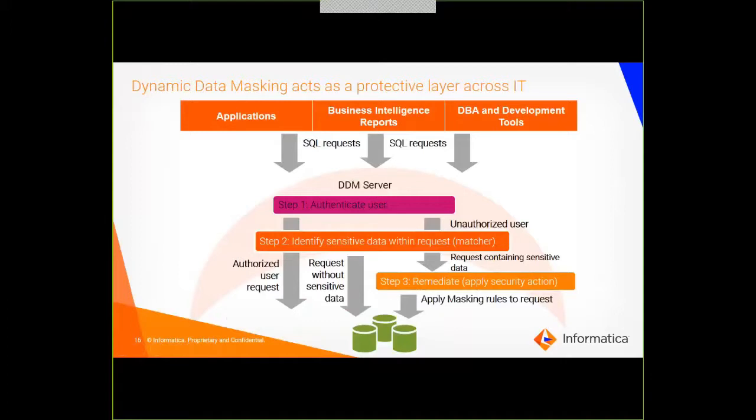So how does it actually work? On the top part of the slide, you've got your applications, you've got your BI reports, and you may have some DBAs or development tools like SQL Plus or any other types of tools out there.